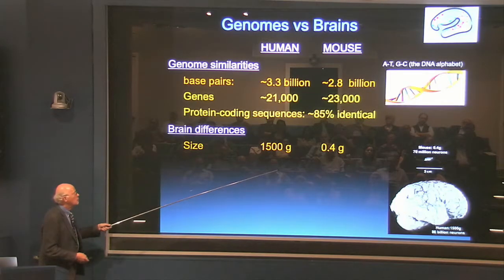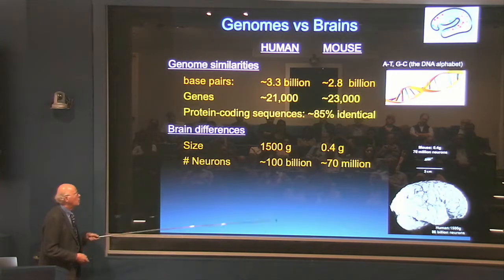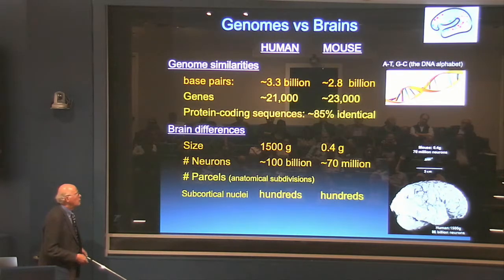So a mouse and a human differ in brain size or weight by about a factor of 3,000, and more than a factor of 1,000 in the number of neurons contained. If we look at the number of anatomical subdivisions we call parcels, and loosely analogize those to the number of genes in the genome, we know that there are some hundreds of nuclei in mice, and a comparable number, perhaps some additional ones, in humans for the subcortical domains.